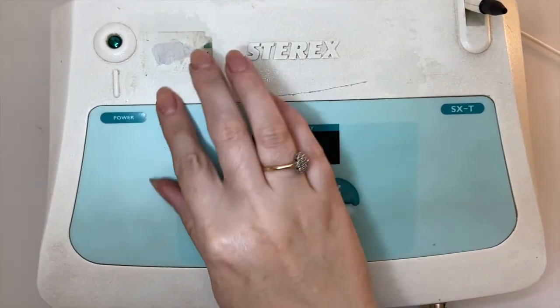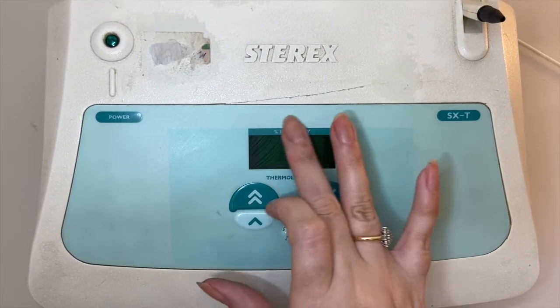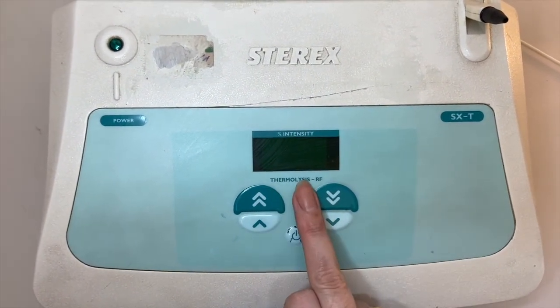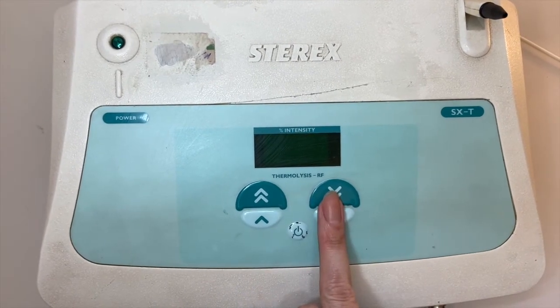As you can see, there's been, you know, patch testing stickers and whatnot attached to this over the years. There's only the one setting on this, if you like. So it's just thermal assist this machine offers. So you just increase or decrease the electric current, basically, with the buttons here.